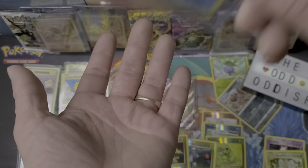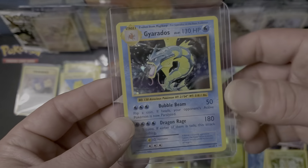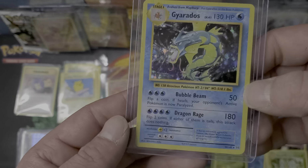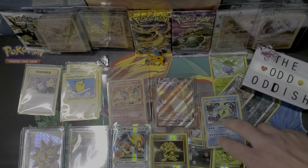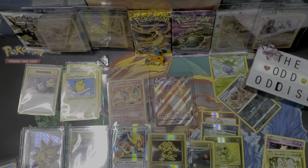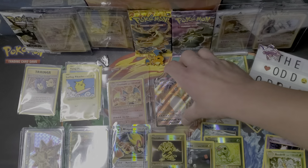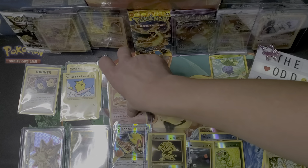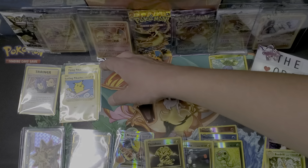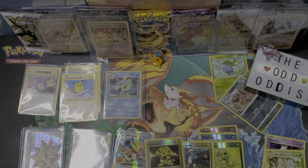So for a while, I wasn't even putting these in top loaders, but now I went back through and put all these old reprint holos and Evolutions from the older sets into top loaders for preservation. I don't even know what to do with this, bro. Let's put these guys here because I didn't pull them this time around. I did pull these, just not now. We need to create space for the hit squad. What up, hit squad? Looking good.